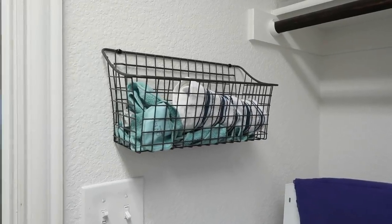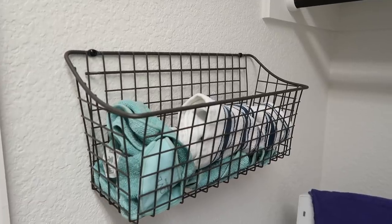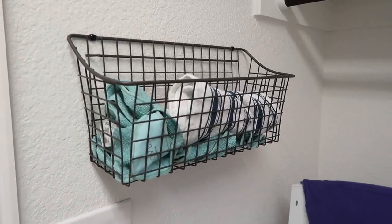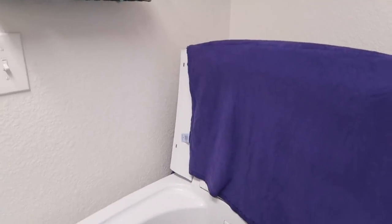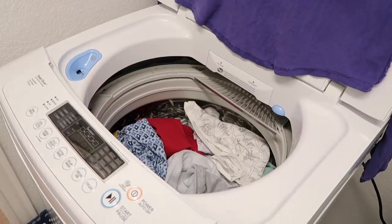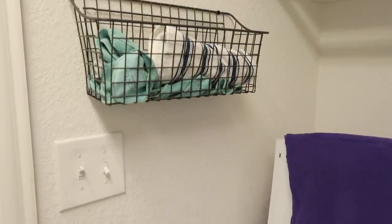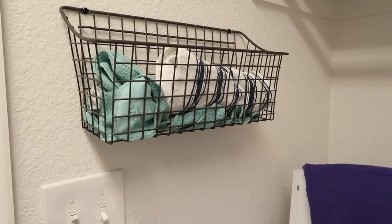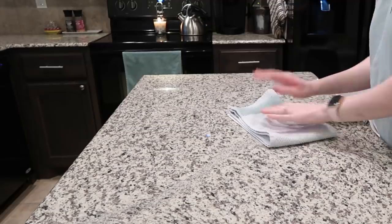Okay, I just wanted to show you this. This is from Amazon. It's mounted in our laundry room on the wall right above our washing machine. And this is where I put dirty cleaning rags and dish towels because I do not wash those things with our main laundry. So you can see here's the washing machine and then this little basket is above it. If these rags are still wet, I just drape them over the side of this and they dry really quickly. And then I do a load of them every 3 to 5 days.